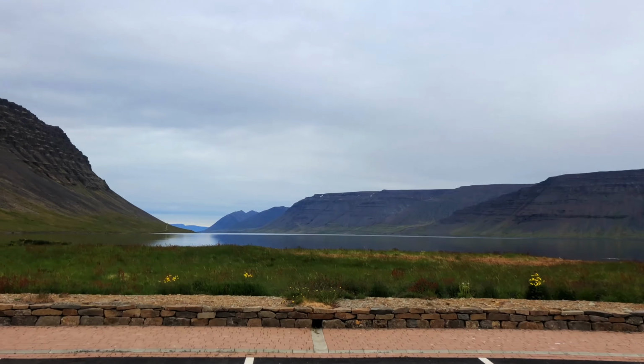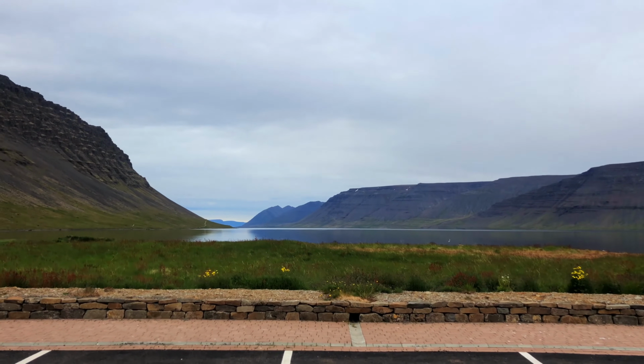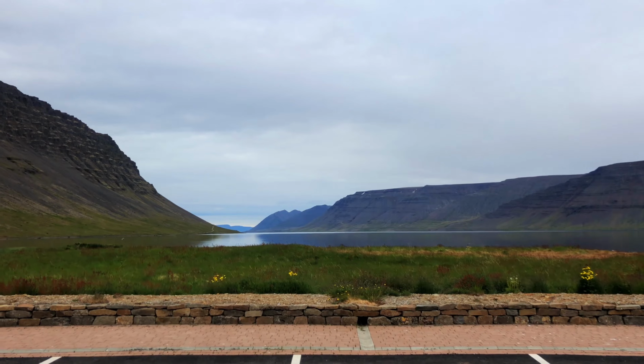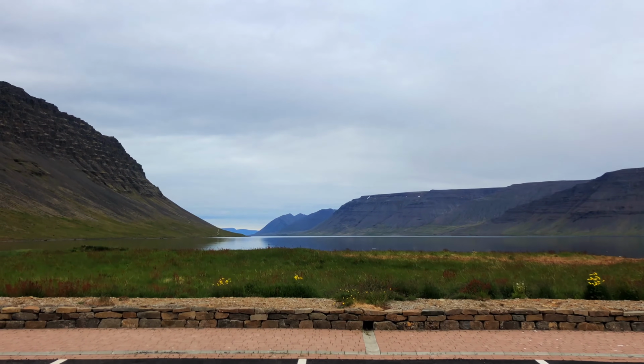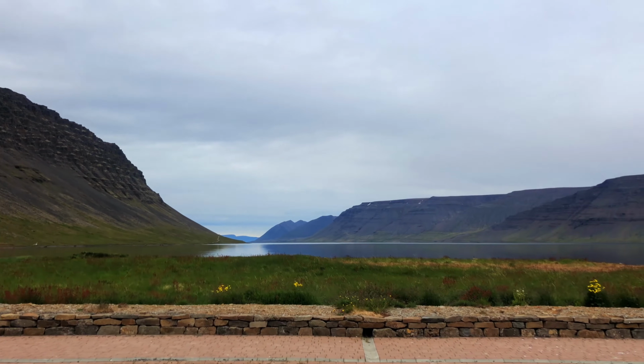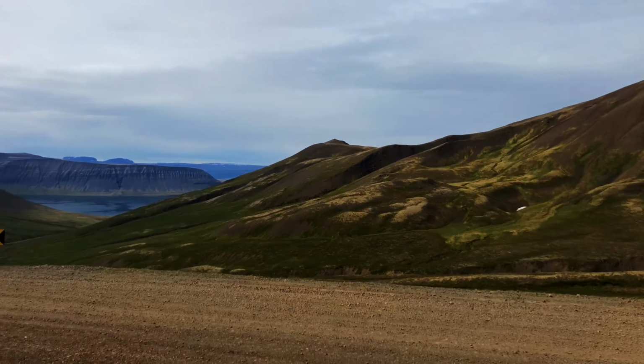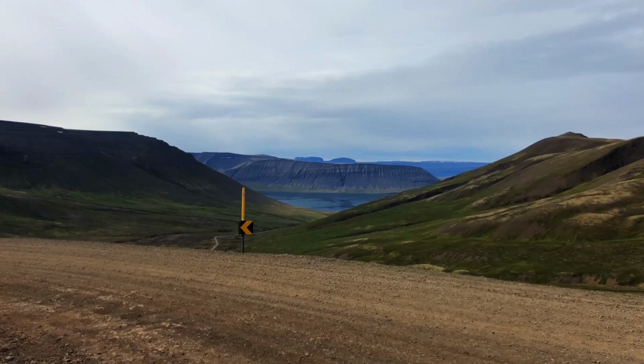So Dynjandi Waterfall sits on Isafjordur, which is Iceland's most notorious sea monster fjord. Haven't seen one yet though, but I'm gonna keep looking. You know what time it is? I think it's drone time.